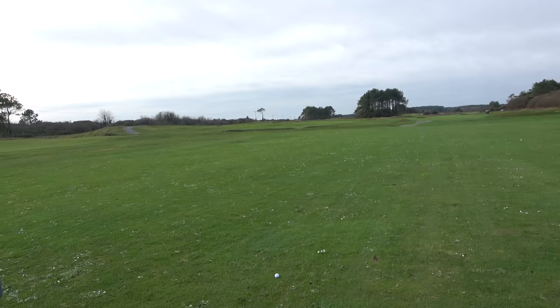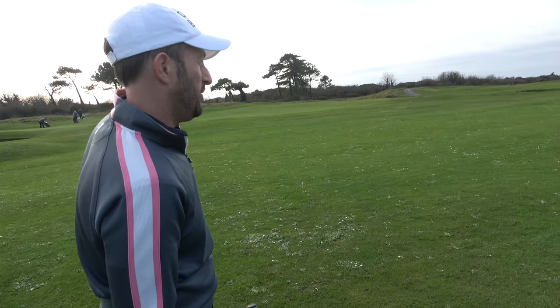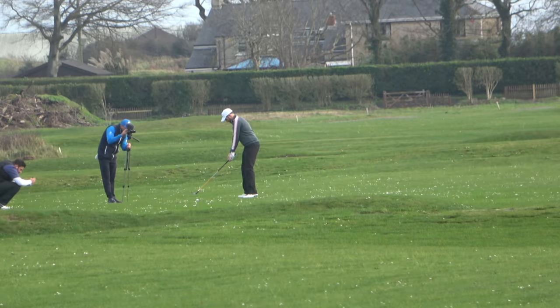Par five. Attacking this one at the moment because obviously it's downwind. If this was into wind, you wouldn't be feeling that, would you? No. I'm just going to hit a little rescue in here, I think. It's probably a 4-iron, but I'm going to hit this. Is it? For the rescue? Yeah, it's not feeling the 4-iron. Okay. I'm going to get a little bit of height with that hybrid up the left, let it just drift on the wind.